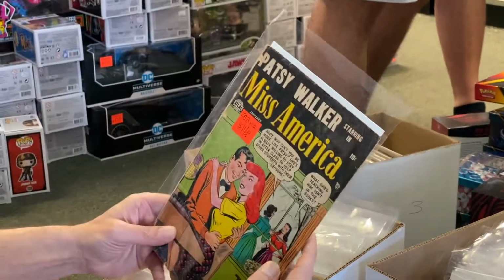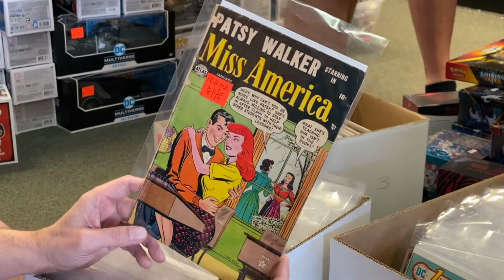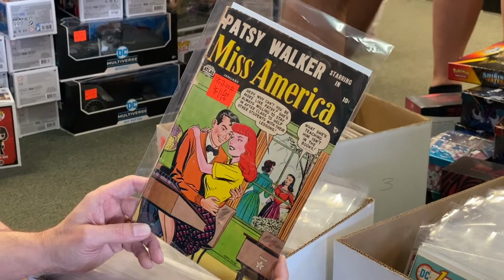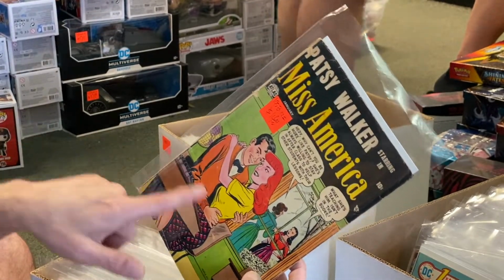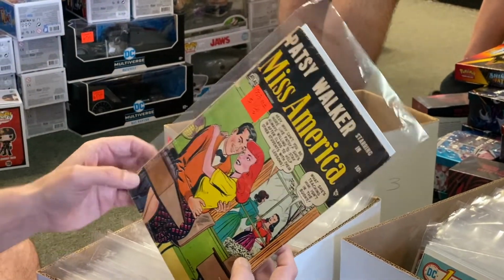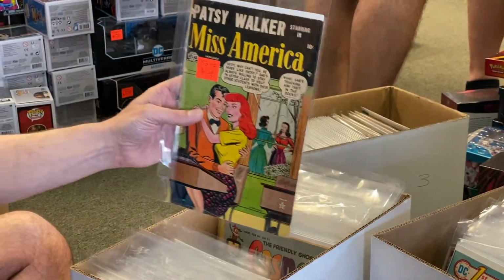Here's a sweet no-numbered 1952. Now, this girl, Patsy Walker, she went on to become Hellcat. Yeah, in the Jessica Jones show. Yep. And he's kind of in the classroom making out. What she's teaching him isn't in the books. Uh-oh. Sounds like tantric love to me, bro.